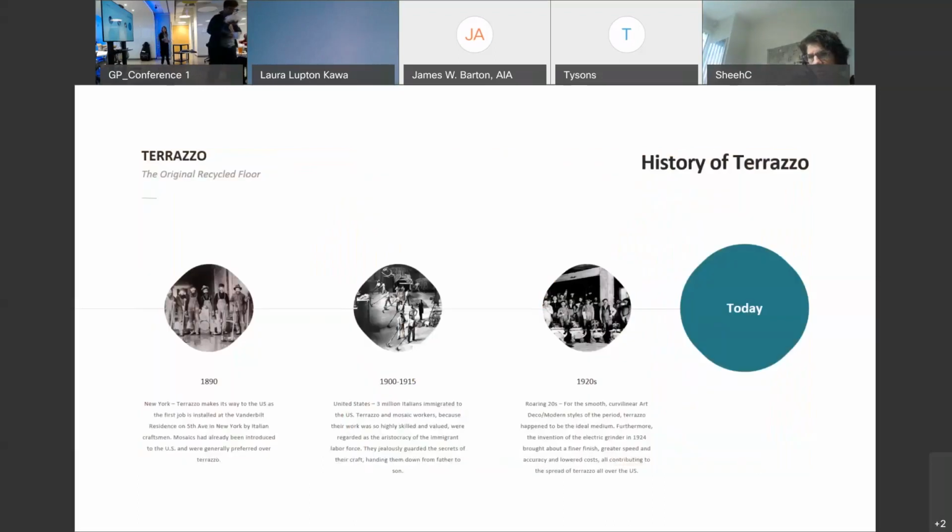A little bit more modern history of terrazzo. The first known install here in the States was done in 1890. It was a Vanderbilt property on Fifth Avenue in New York. During this time period, we didn't have a huge labor force in place here in the States who knew how to work with this material and this product. So those furnished and installed prices were rather high.